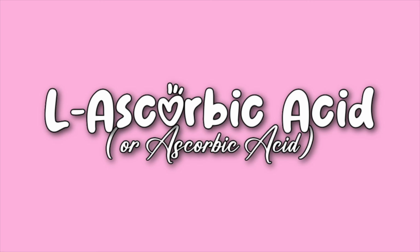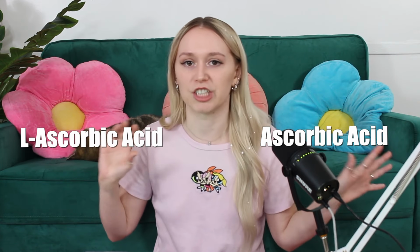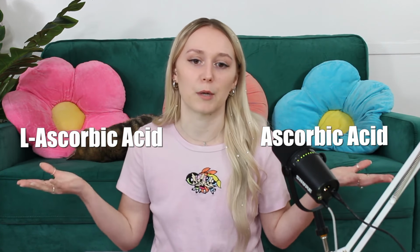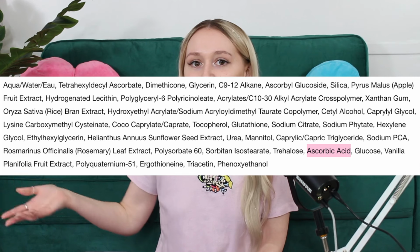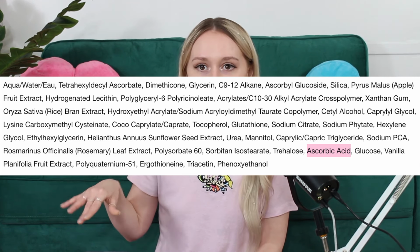L-Ascorbic acid and ascorbic acid go by the same name. These words are used interchangeably, so you might see it written both ways, but it's the same ingredient. Ascorbic acid is the chemical name for vitamin C. So when looking for vitamin C in an ingredient list, you want to look for L-ascorbic acid or ascorbic acid. Don't look for vitamin C, it won't be on there. It'll be ascorbic acid. And the same goes for us home crafters. If you want the most natural form of vitamin C, look for ascorbic acid or L-ascorbic acid.